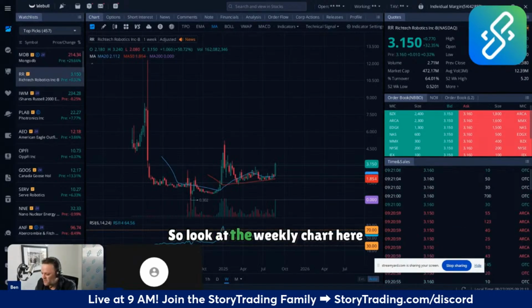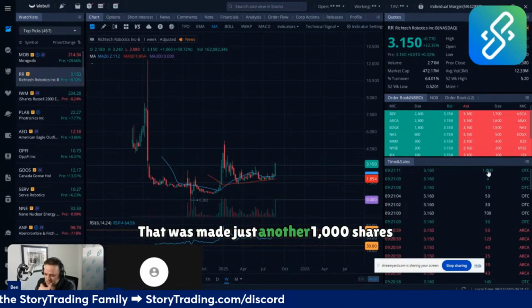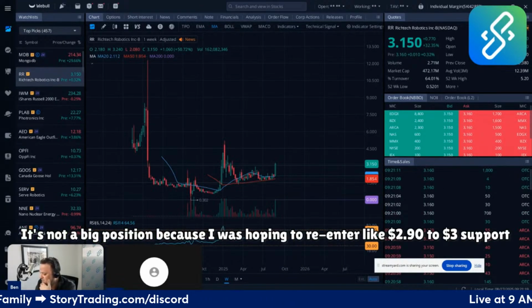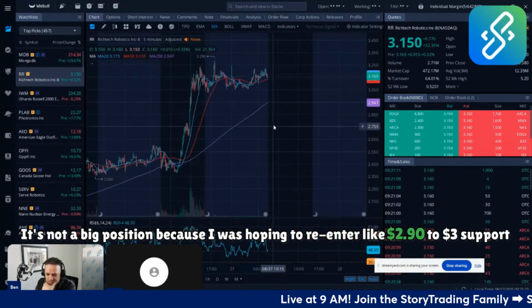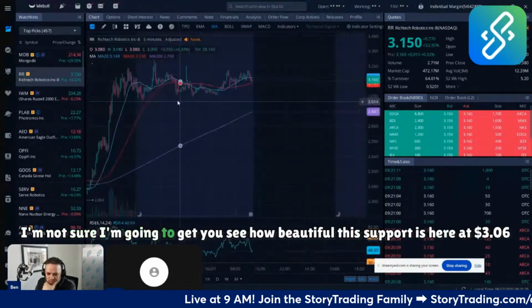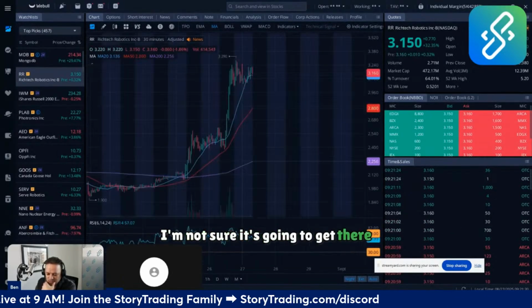Okay, so look at the weekly chart here, dude. I just bought a little more at 316. That was me. Just another 1,000 shares. It's not a big position because I was hoping to re-enter around 290 to 300 support. I'm not sure I'm going to get it. You see how beautiful this support is here at 306. Not sure it's going to get there.